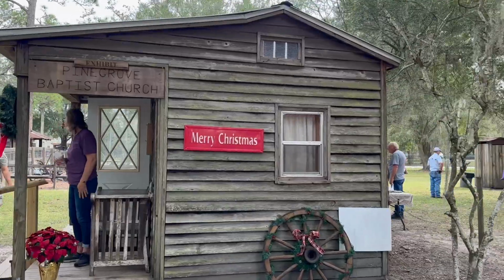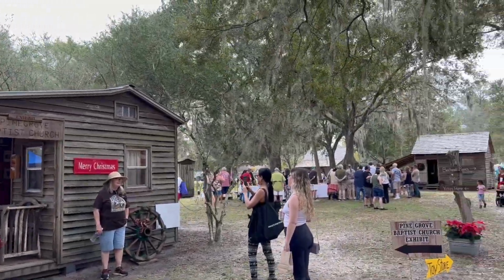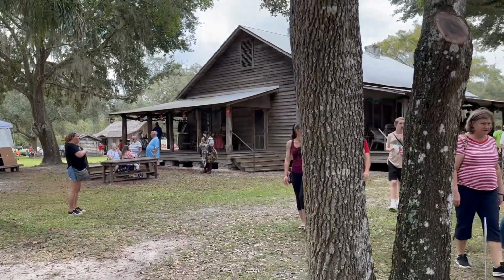This tiny building is not a church. Apparently, it is only here to represent a church that is somewhere around town. I'm not really sure. I didn't really understand that much, but there's nothing inside interesting to see.